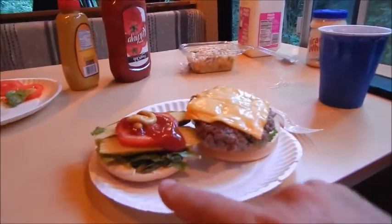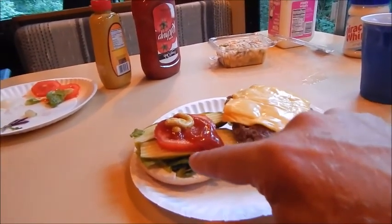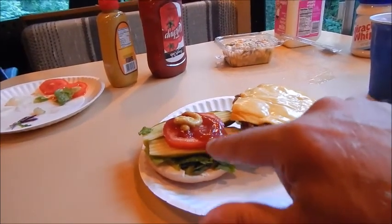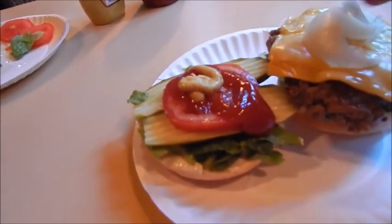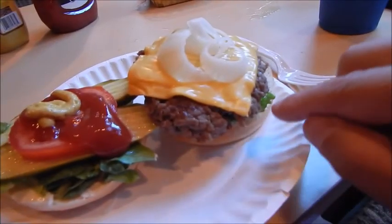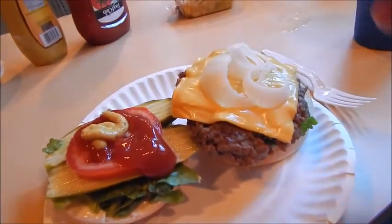All right, I'll spare you my eating on camera, but I'll show you what I got. This is how it all goes down. Mayo on both buns, lettuce on both buns, pickle, tomato, a little onion over on the cheesy side, and then the meat, the cheese, onion. Put the whole thing together, and that's how you make a hamburger that makes me happy.